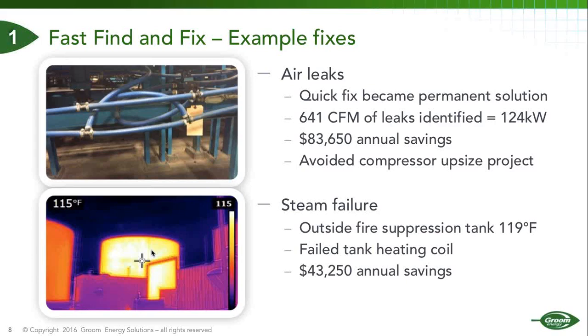In the lower left-hand corner, this is one of my favorite examples from a fast find and fix event. We were at a facility in Northwest Illinois last February, and it was about 4 degrees Fahrenheit outside, and we stepped outside of the boiler house, and it appeared that I was helicopter dropped into a combat zone. I heard lots of popping, and it was unclear what was going on. Very cold, very windy, late at night, very dark.